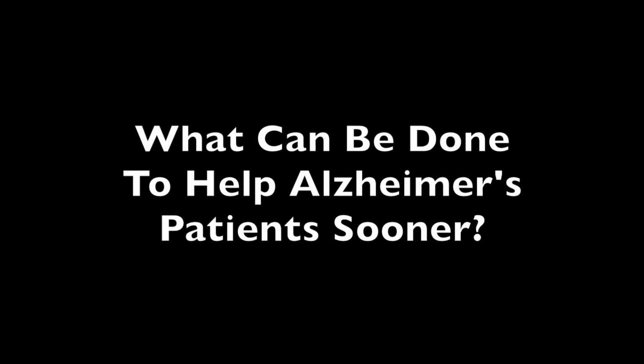At this point, it doesn't seem that we can do anything about Alzheimer's disease, even if you know that people have it. So what's interesting about this study is that it might open up another avenue of something else we can attack, another disease process that we could try to intervene on if we can't figure out how to intervene on the plaques and tangles.